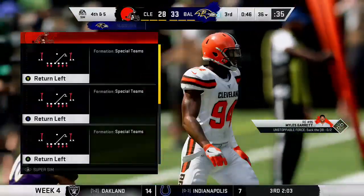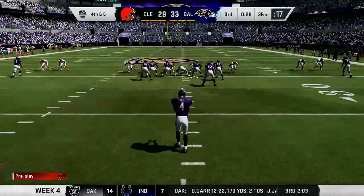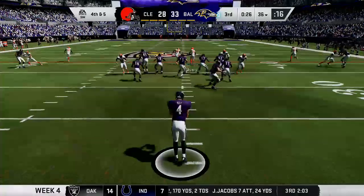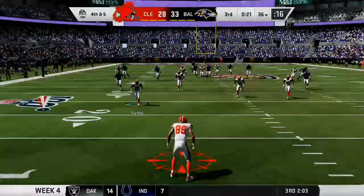They dialed up the blitz on 3rd down, and your worry as a defense is that they can hit you with a big play in that situation. Instead, the blitz pays off, able to rally to the football and make the play.